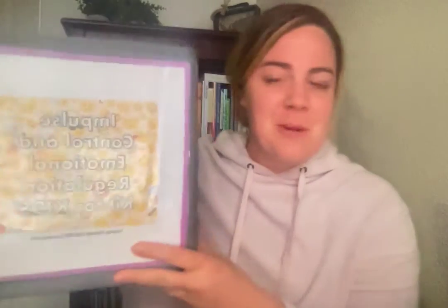While impulse control is something to work on with all kids, it can be especially useful in therapy sessions with children diagnosed with ADHD or ODD and conduct disorders. So we can utilize this skill and teach it through this impulse control and emotional regulation kit. The first step in emotional regulation and impulse control is emotional identification. Using the zones of regulation, I have created a few ways for our clients to do that.